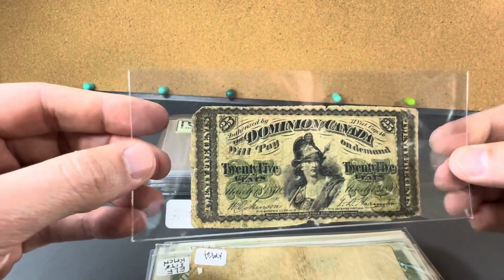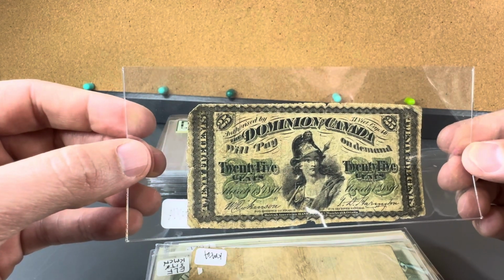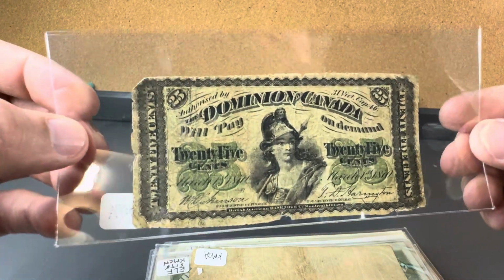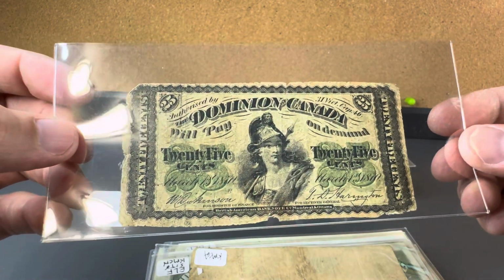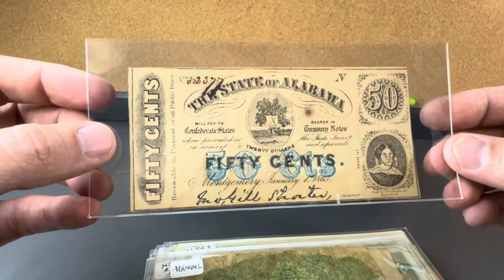This one is kind of interesting. Some foreign paper that came in this batch. A Canada 25 cent piece from 1870. That's, I think, by far the oldest Canadian note that we have in our collection, or that we've ever come across, really.